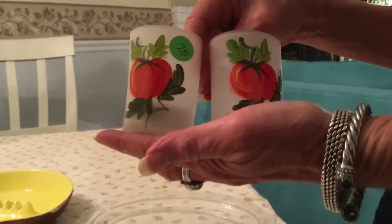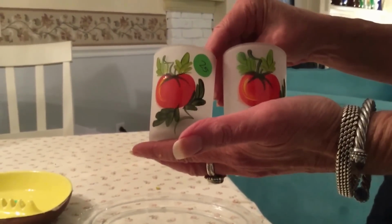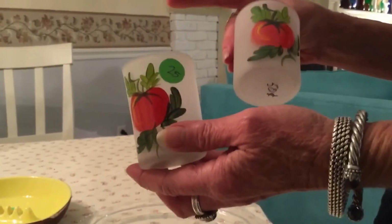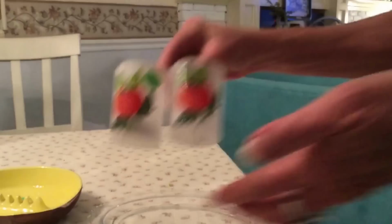I collect these vintage frosted hand-painted juice glasses. I have about 6 of them. Now I have 8 of them, and I have the matching pitcher. And I was able to pick these up for 50 cents for both of them, so that was a really good find for me.